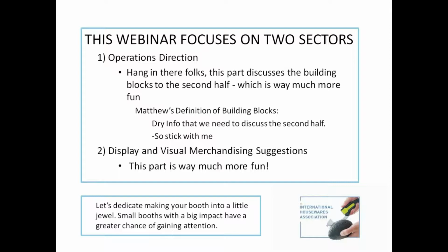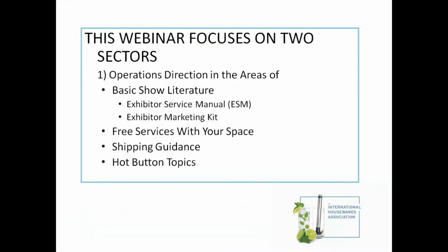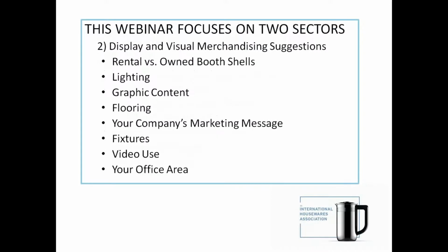So let's make your booth just a little jewel, a gem. Small booths with a big impact have a greater chance of gaining attention. The first part is the operations and the directions and the areas for this webinar. You're going to be receiving some things in advance of the show. First of all, you're going to be receiving basic show literature. This is your Exhibitor Service Manual, also called ESM, and your marketing kit. You'll also be receiving free services with your space, and you're also going to know about shipping guidance, and we're going to talk about hot button topics too.